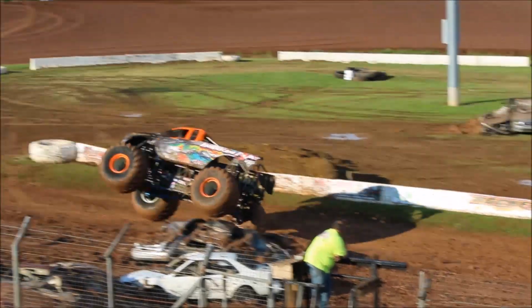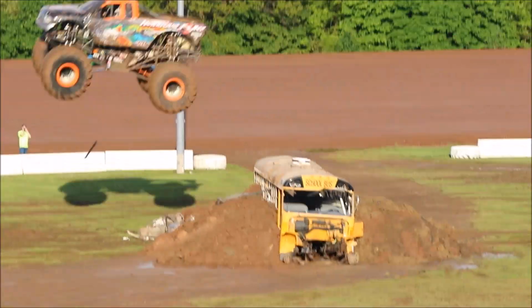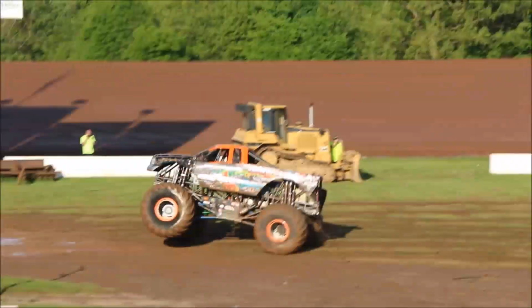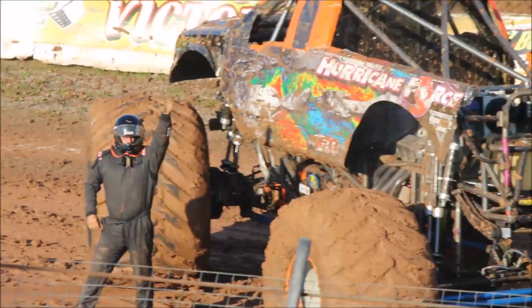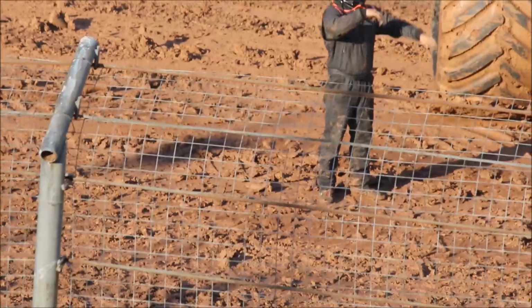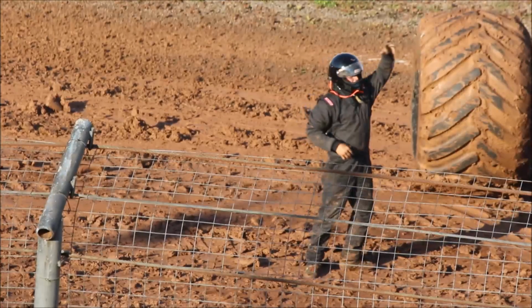Amazing air is a complete understatement to define this run. This guy was launching that truck straight up to the moon. Amazing, amazing air this guy has had. Coming out to greet his fans. He's definitely done a great job here this weekend, Steve Thompson.